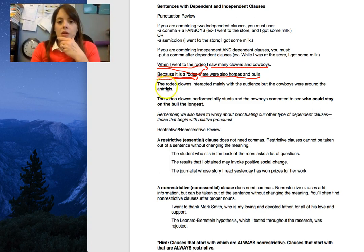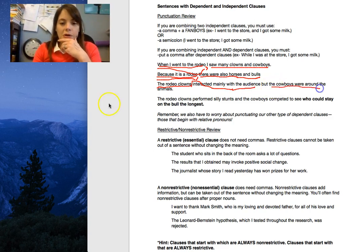The rodeo clowns interacted mainly with the audience, but the cowboys were around the animals. These are two independent clauses. I have the rodeo clowns interacted mainly with the audience, the cowboys were around the animals, and I've got my fanboys, but, in the middle. So I'm going to put a comma with that fanboys. Let's do my next one. The rodeo clowns performed silly stunts, and the cowboys competed to see who could stay on the bull the longest.